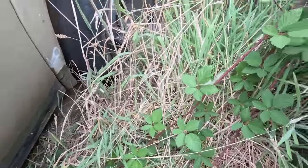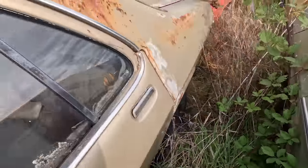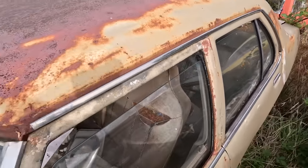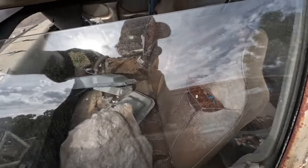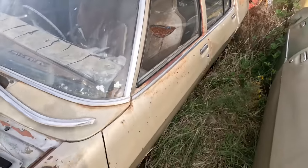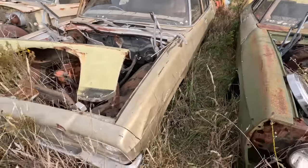Going on there. I'll tell you what's going on there. Friggin' blackberry, that's what's going on there, but the quarter's a little bit shit. Tell you what, it's got a bit of something going on with that dog leg, and that quarter's got a bit of rust in it.